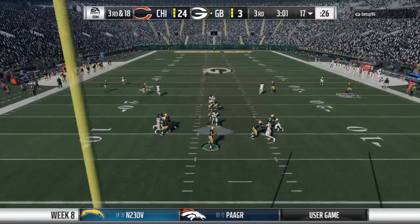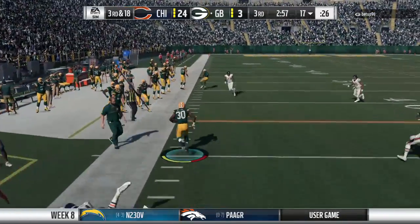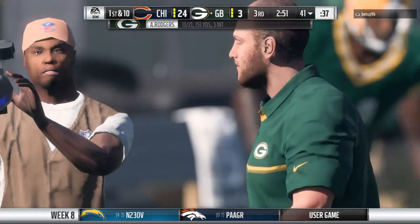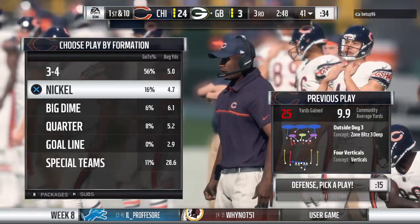On 3rd and long, it's Rodgers. And he checks this one down to Williams. Oh, he's got a little daylight. And he will have 1st down yardage as he's brought down at the 41. A really nice gain of 25 yards.